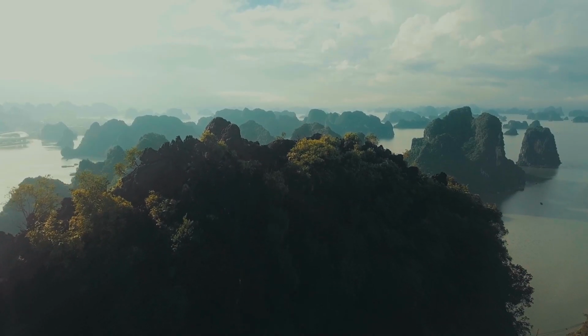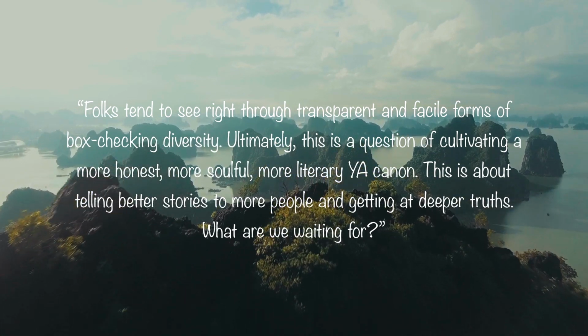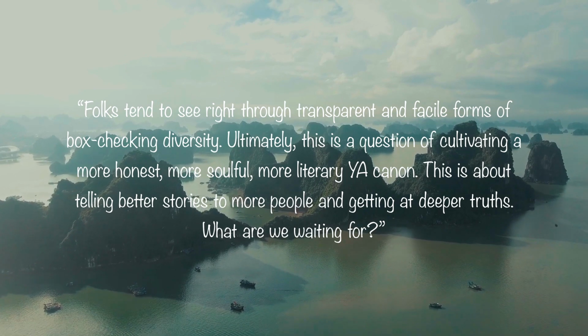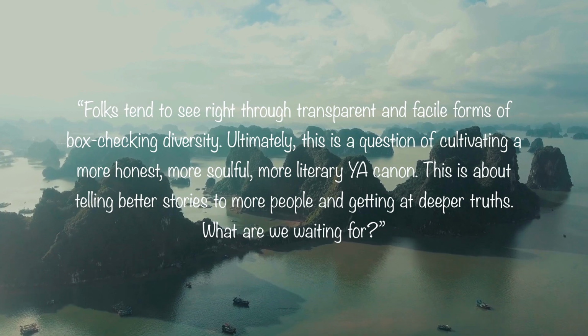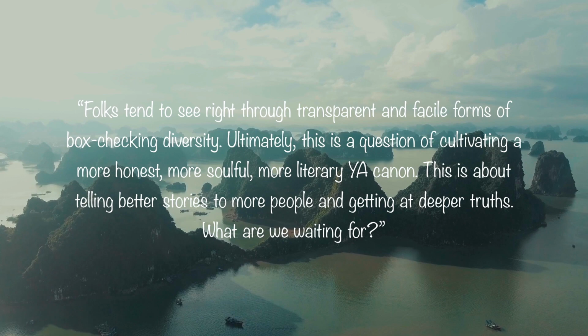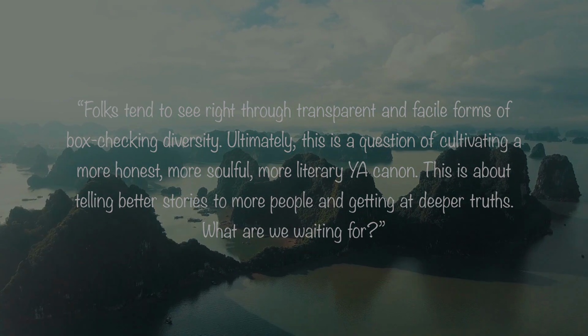He further encourages meaningful diversity in YA fantasy, stating, "Folks tend to see right through transparent and facile forms of box-checking diversity. Ultimately, this is a question of cultivating a more honest, more soulful, more literary YA canon. This is about telling better stories to more people and getting at deeper truths. What are we waiting for?"